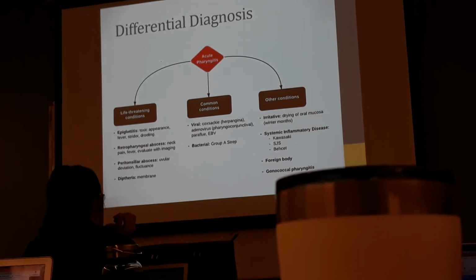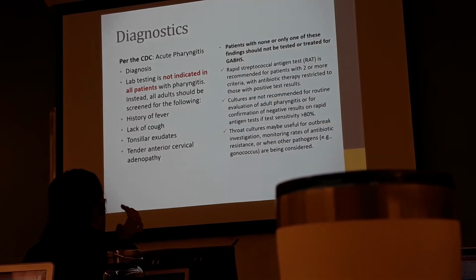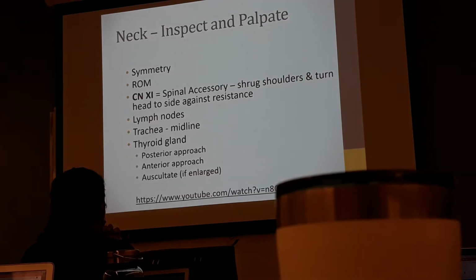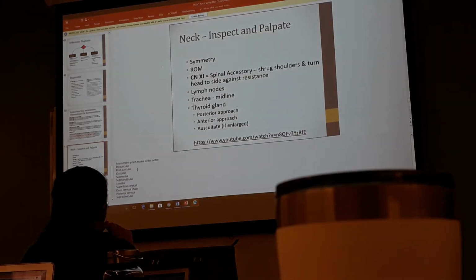Man, I had a kid who couldn't even open his mouth. He had kissing tonsils, and he was even drooling. We were testing for mononucleosis. He had to go to the hospital. We gave him a shot and sent him to the hospital.